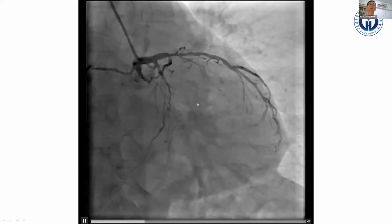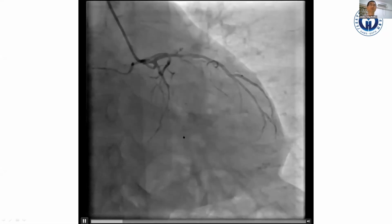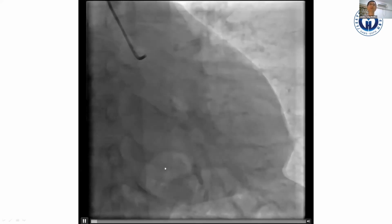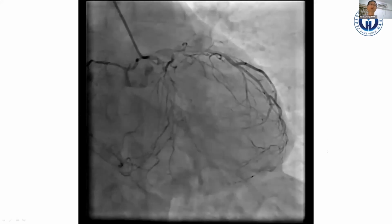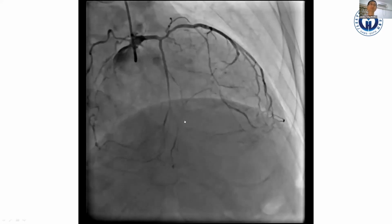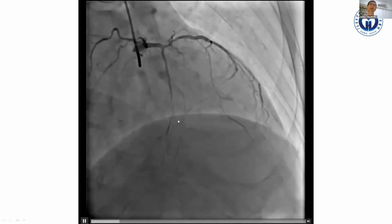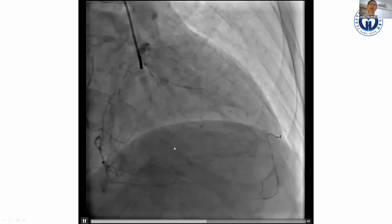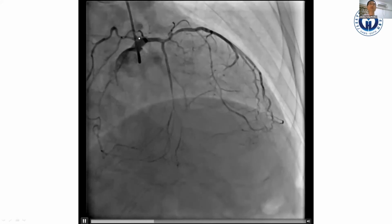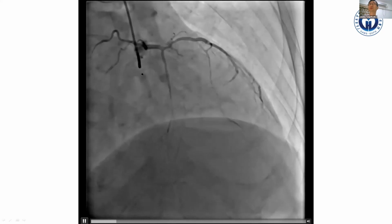Okay, in another view, we see the circumflex is also calcified and corroded, but some branches fill the free wall of the right ventricle. And there is some collateral channel from the septal branch to the right coronary, and some other thing from the third. But I'll do my best to avoid the retrograde approach.